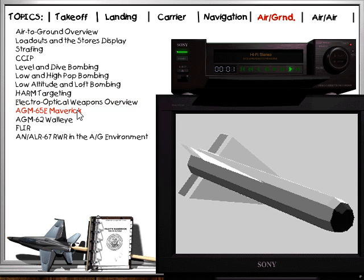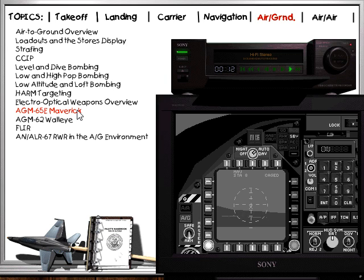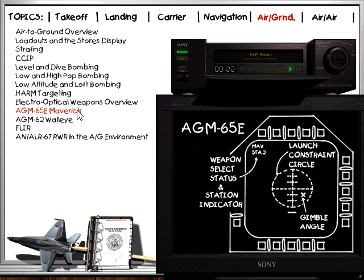The AGM-65E Maverick is a TV-guided standoff weapon with a range of approximately 12 miles. Engage autopilot and become familiar with using the electro-optical system. Press O to activate the electro-optical display in the left DDI and to cycle through available loaded electro-optical weapons. Your weapon select status is displayed in the upper left corner along with the station indicator. Centered in the display are the launch constraint circle and gimbal angle limits. These symbols are part of the Maverick video.